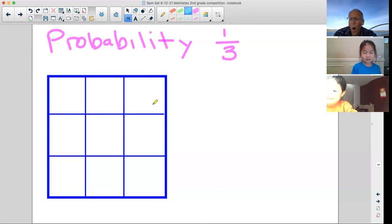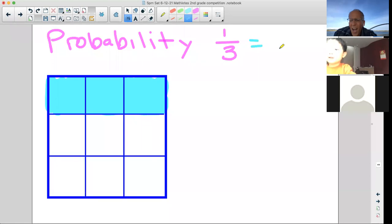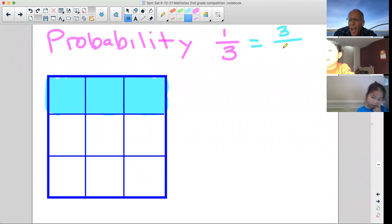Wait a minute, Jason, how did you know that I had to color in 3? How did you know that? 3. But why? 3. Yes. 9. Right. 1/3 is the same. 3 equals 3. Right. Oh my gosh.